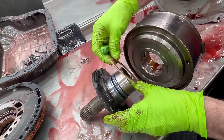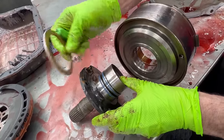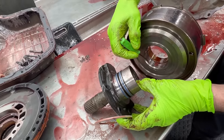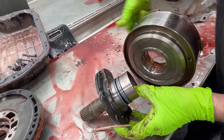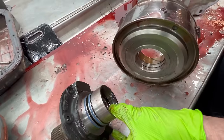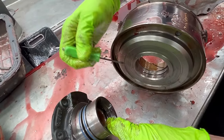That's what I was telling you. When you go to the thinner washer here, it's going to shove that drum farther up this way, and it's going to put that ring farther down here. Okay? But you also got to look here. This is the apply port to apply the clutch with this drum.